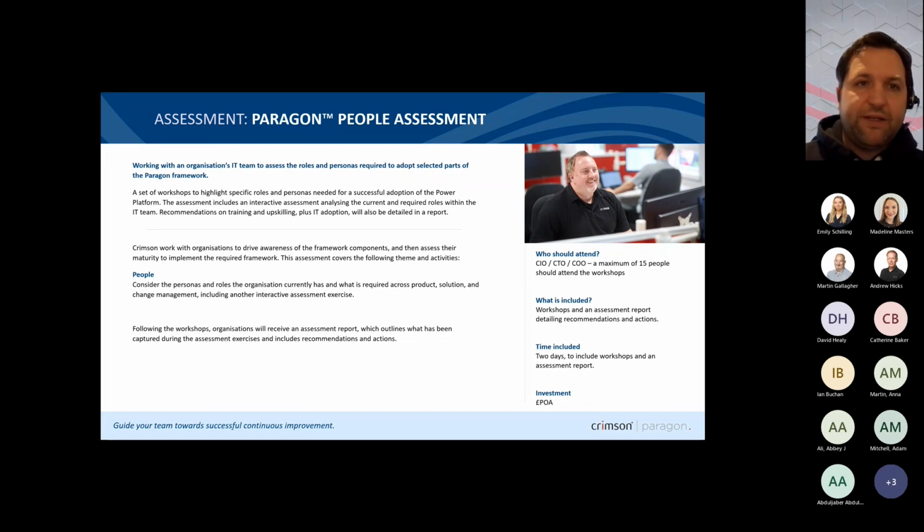So what we actually then did is a Paragon assessment, a people assessment around the personas and the roles that they currently have, and really then deep diving into those gaps that we've discovered at the framework assessment, and where this needed to go.